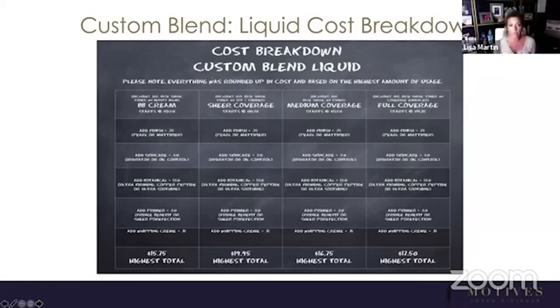So if you're a numbers person and you want to dig in, I'm a numbers person, and I like, not that I don't trust people, but sometimes I don't. But again, I appreciate when there are facts to back it up. So I didn't want to just tell you, oh, it costs about $15 to make. I wanted to show you that it does.